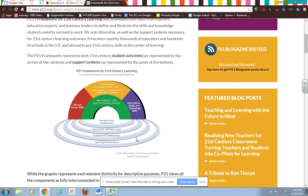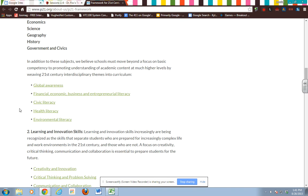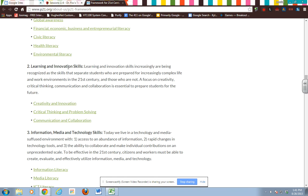And then around here on the bottom, these are all the support structures that are in place to actually help teachers to help students meet these skills. So you see that the content knowledge is still really important. We have all of our content areas, but then you go into learning and innovation skills like creativity, innovation, critical thinking, and you can click on some of these links and just see more specifically what they're talking about. And some people call these the 4 C's: creativity, critical thinking, communication, collaboration. So you'll see that a lot.